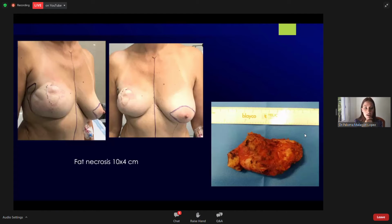And there are cases like this one that are more dramatic, caused by the fat necrosis. Here is a big fat necrosis of more than 10 centimeters. This zone here also affects the skin. It's like there is a scar here. So we had to remove all of it and we needed a secondary reconstruction procedure. In this case, we used lipofilling, fat transfer, to cover the defect of the fat necrosis.